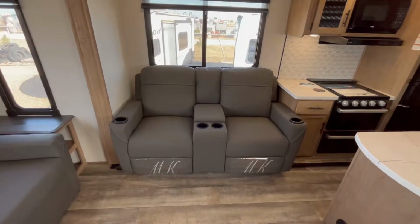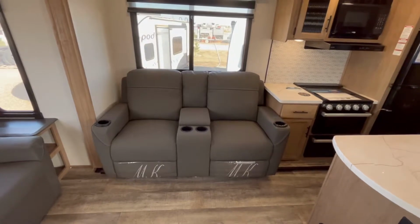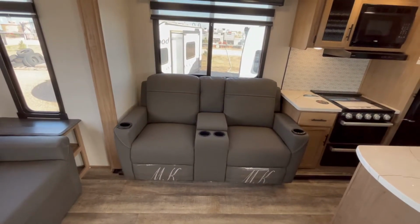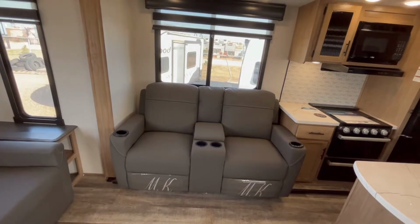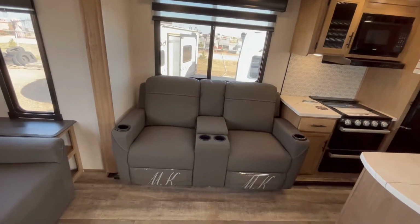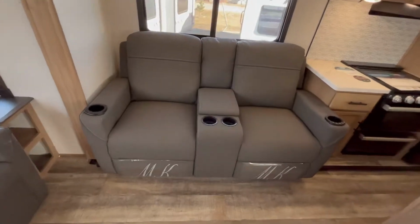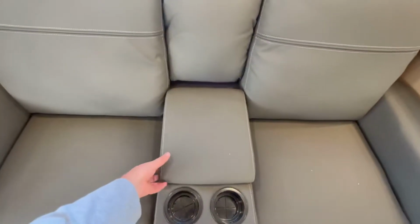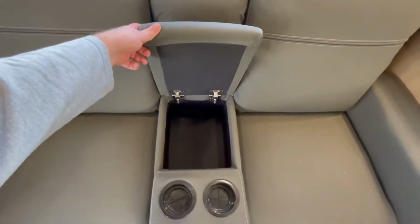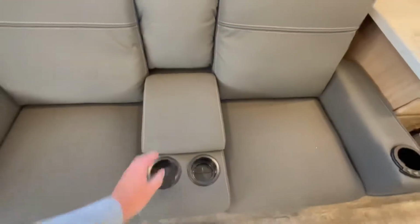Now over here, you are going to have your theater seats. These are going to have heat and massage and the blue lights underneath them if you're plugged into 110 volt shore power. These also have the little bit wider cup holders here, and it's a new color too. It's kind of a grayish tone. It really is pretty nice. Remote storage there too.